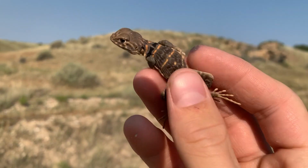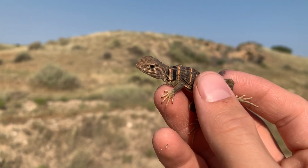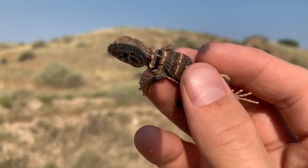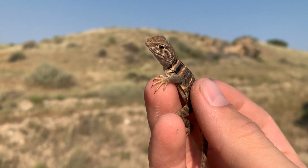Oh, he's so handsome. Actually, his collaring is really nice for an eastern collared, at least on this side of the Continental Divide. On the west slope, they're brilliant, but on the east slope, they're a little bit more ugly. But this one is actually pretty nice.